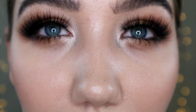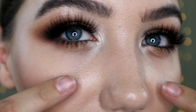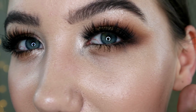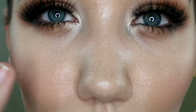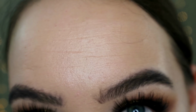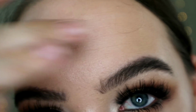So, I just want you to be able to see this properly. I feel like it looks like it's lifted, kind of like it's separated. And you can see all my pores really, really badly. All my T-zone where I get oily. It's also really badly settled in my smile lines. I want to kind of rub over them.